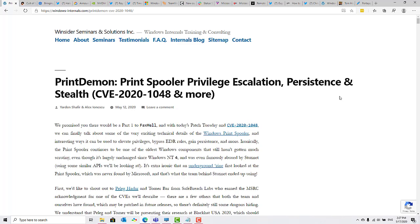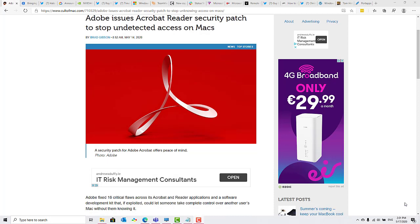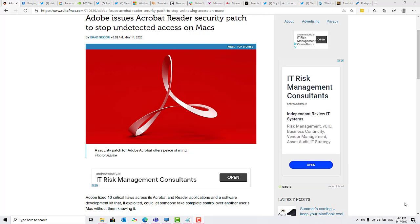And of course, it's not just Windows updates around this time of the month. Adobe have published their own patches too, which come with fixes for 36 known vulnerabilities. 16 critical flaws across Acrobat and Reader applications and a software development kit that, if exploited, could let someone have complete control over another user's Mac without them knowing it. Seems like the most potentially dangerous of the bunch.